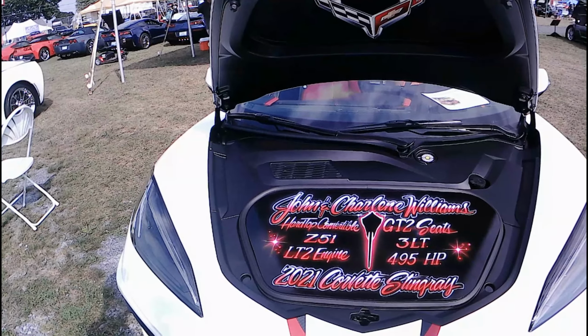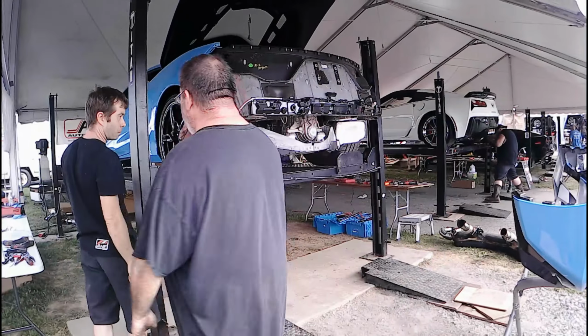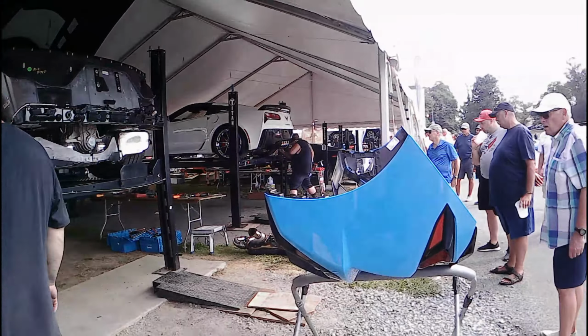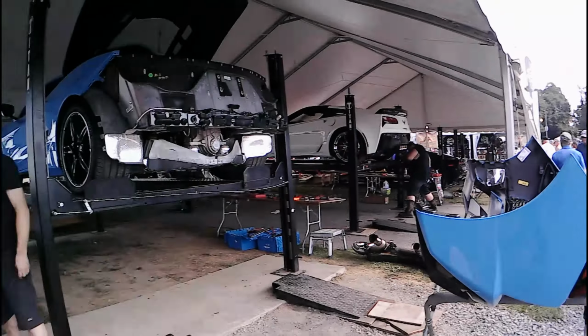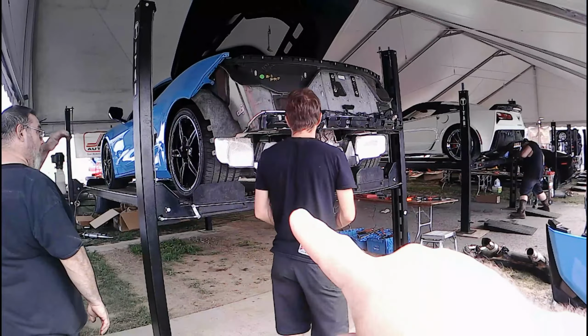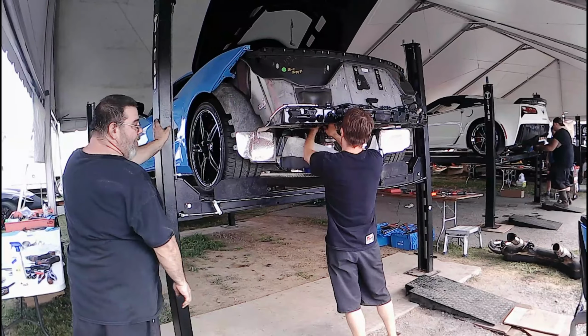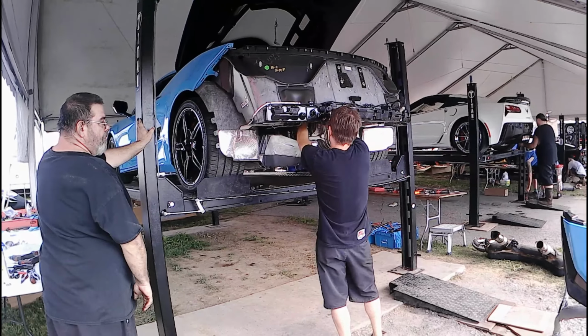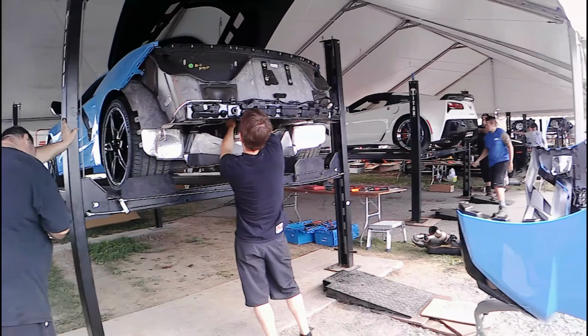This is where people have bought stuff from the store and getting it installed. And this here is how intense it is to put a new exhaust on a C8. As you see, the whole rear bumper comes off. And if you can see the silver heat shields right there, they do make covers to black those out so you don't see them from the back of the car. Whoo, that's a lot of work.